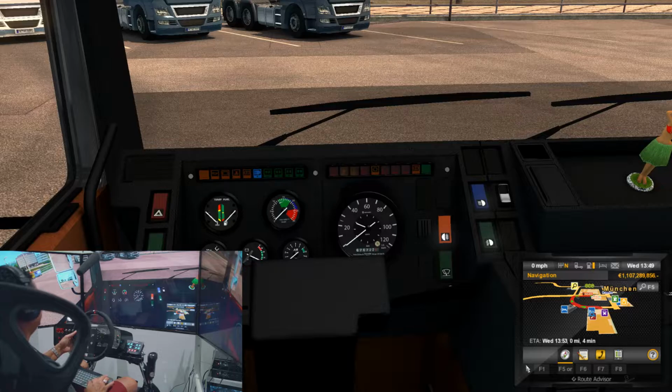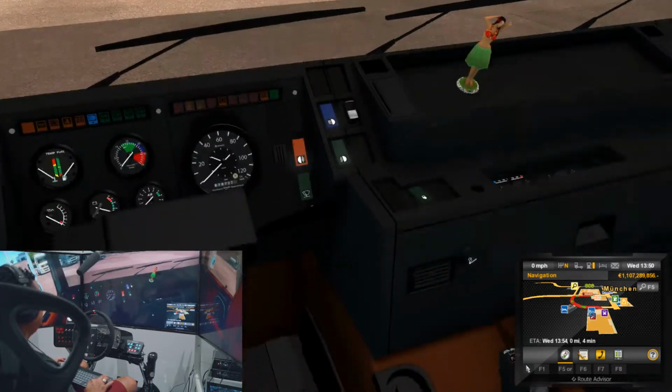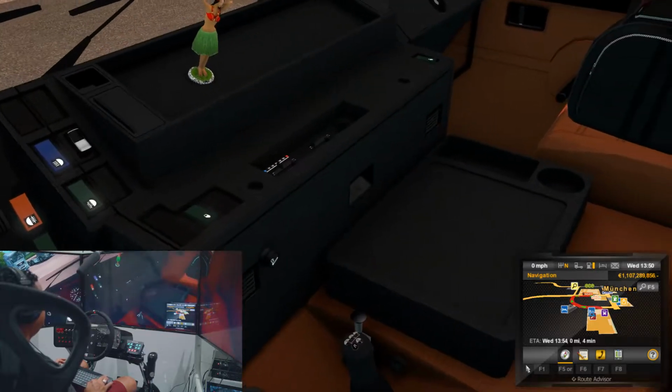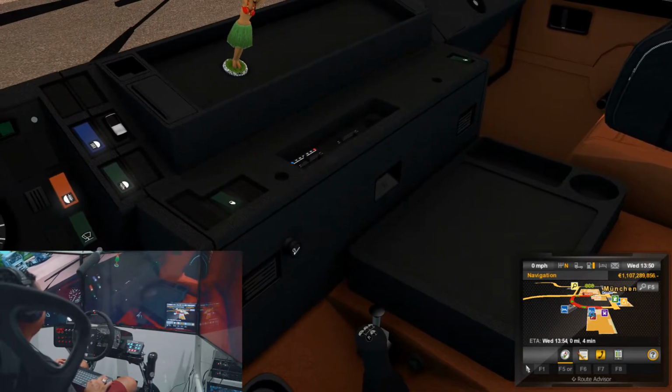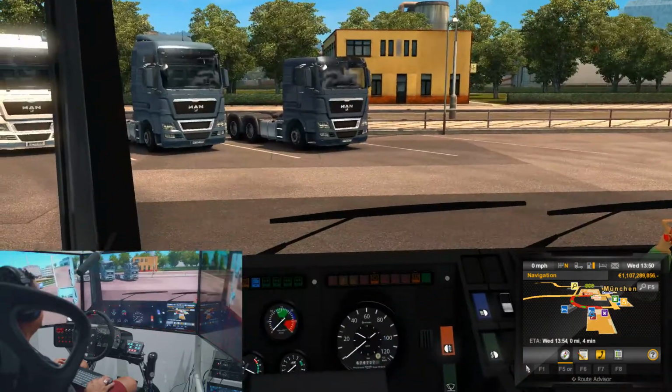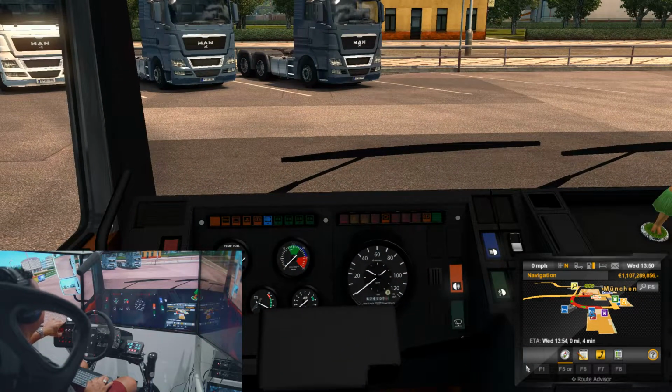I don't have the truck on right now, but I'll show that shortly here. You can turn on the turn signal. It's definitely different. I got a shifting knob down there. It's just a real basic, old school truck. Let's see what she sounds like when we turn her on.